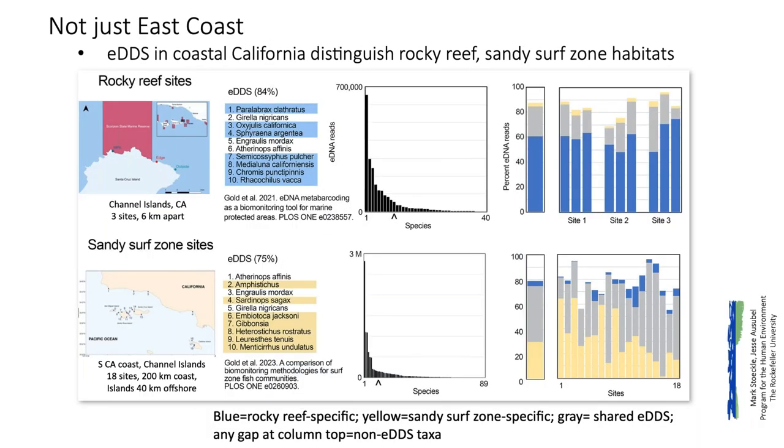Profiles work on the West Coast as well. This looks at published eDNA data sets from two excellent studies by Zach Gold and colleagues. The first was conducted at three rocky reef sites separated by about 6 kilometers on one of the Channel Islands in Southern California. The second was conducted in the same region at 18 sandy surf zone sites distributed along 200 kilometers of the coast and on 4 of the Channel Islands, which are about 3 kilometers offshore.